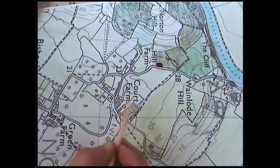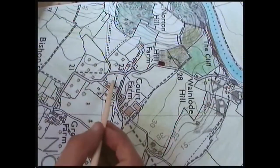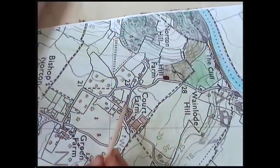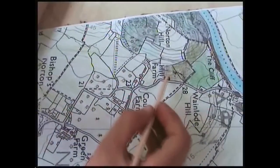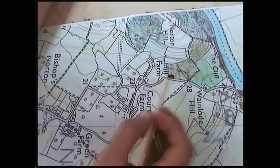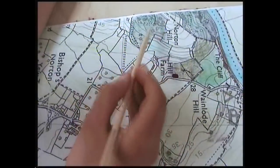The spring also would have supplied water to Court Farm and Norton Court, but I'm not quite sure whether it came directly from the tanks or from the tanks in our pumping station. Perhaps the pumping station was a backup for when the springs ran dry.